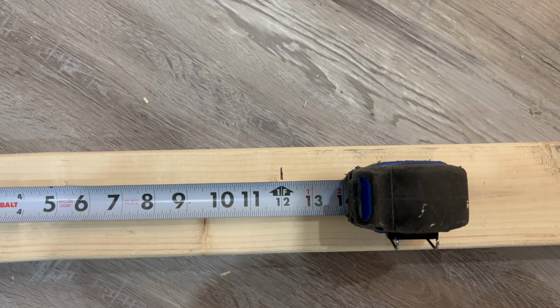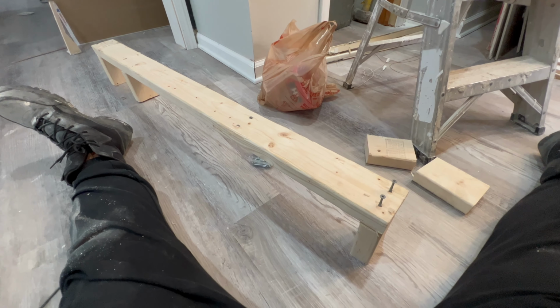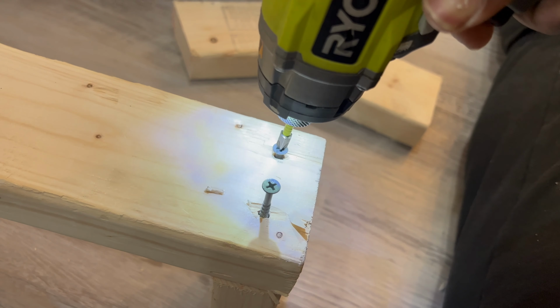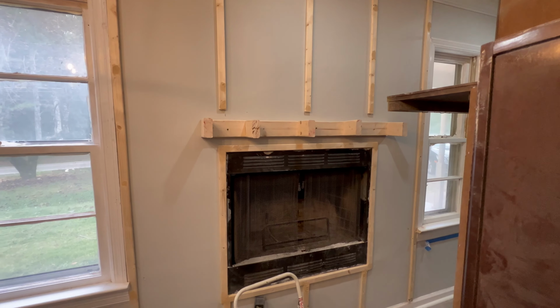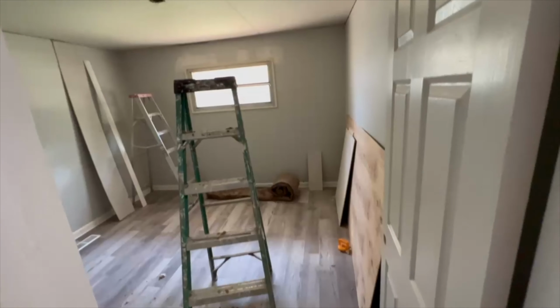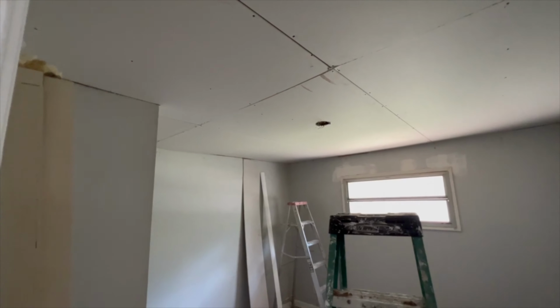I wanted a floating mantelpiece on top of my fireplace, and after searching the web, I couldn't find one within my price range that looked good. So I decided to actually build one myself, and I did it with the help of YouTube. After finishing up, I went to check on my dad, and it's safe to say he did a pretty good job.